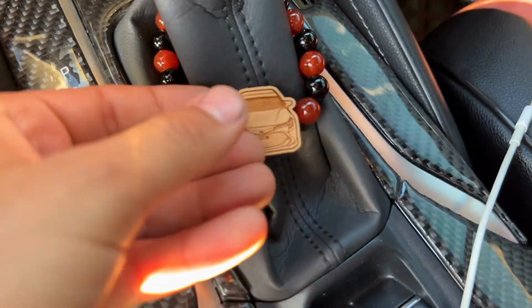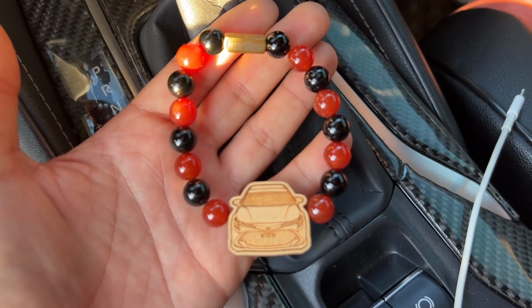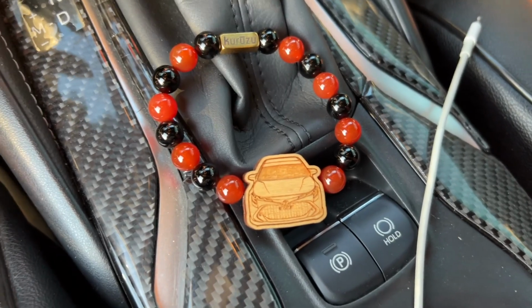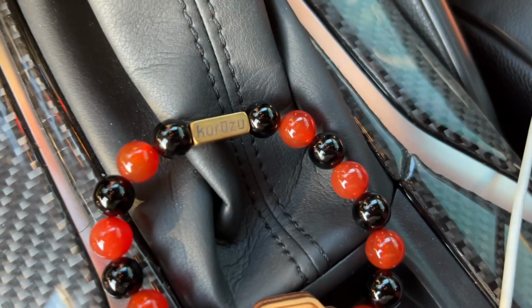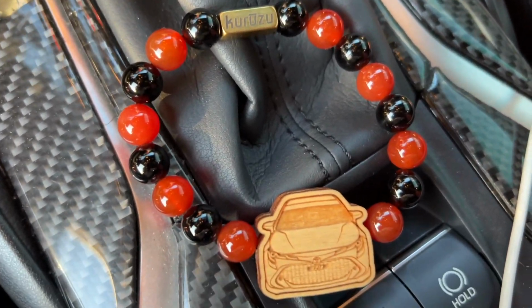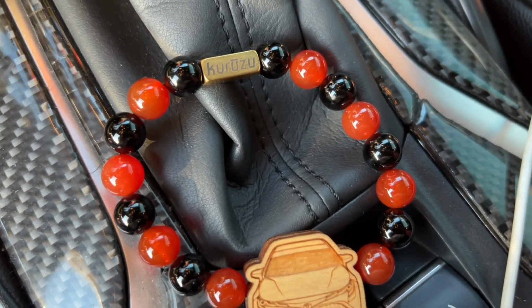Next up is a very special collab with Kuruzu. Shout out to Kuruzu. They're a very great company. They're a very reliable company that makes products like these for your shifter. They're very premium. I've had this for about a year now. This still looks brand new.